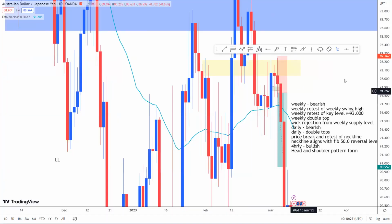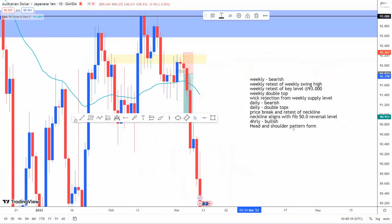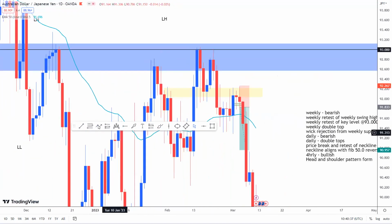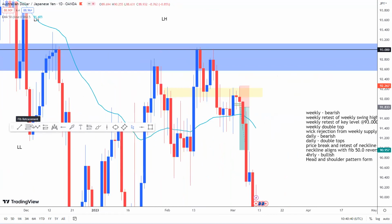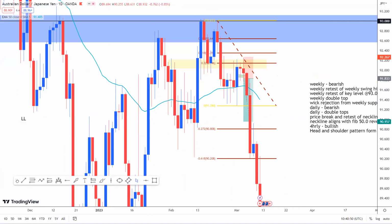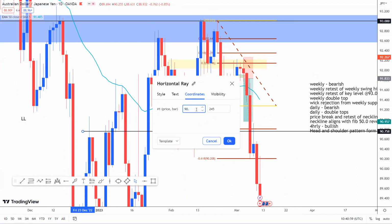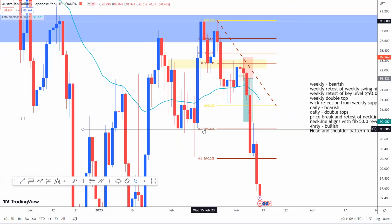Going back to the daily time frame, bringing back the Fibonacci retracements on daily from the previous swing high right here to the most recent swing low, I had my first point of consideration for take profits at the 90.800 price level, the negative 27.2 Fibonacci level. So that was where I had my first concern and level for first take profit.